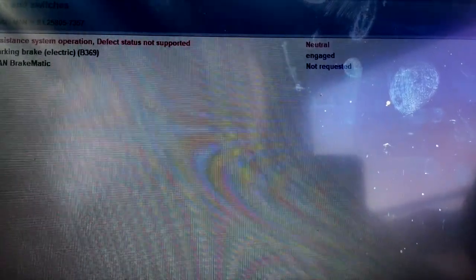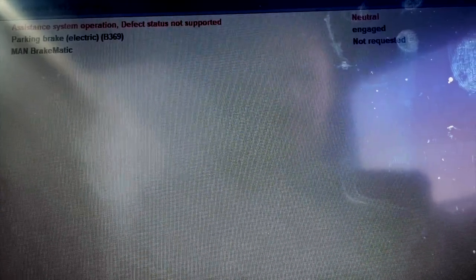So let's start it up. I'll show you. So we've got it in neutral. Let's try to put it in drive. Still saying it's not actually causing me a problem at the minute on here. So let's just quickly monitor that. I've done a test and it's not actually coming up with any faults. Last time when we switched it over, we had faults with it.